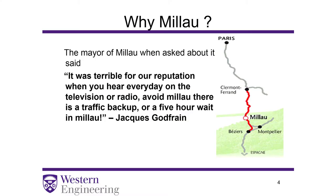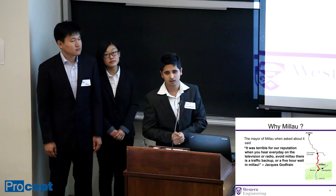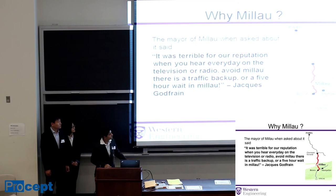Now, why Millau? Because in 1980, the French government authorized a freeway connecting Paris to Spain. And this freeway stopped dead when it reached the city of Millau because it hit the valley of the River Tarn. And this caused all the traffic to go back into the city of Millau. And as it passed through the city of Millau, it caused a lot of havoc.